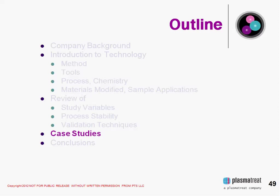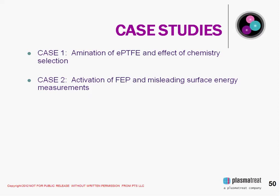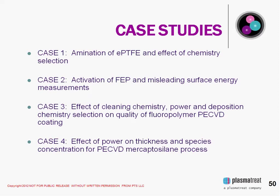I'm going to talk about amination of an EPTFE membrane and chemistry selection. The second case is activation of FEP heat shrink and misleading surface energy measurements. Case three, what's the effect of cleaning chemistry on the adhesion of a fluoropolymer coating? Case four, what's the effect of power on the thickness and species concentration for a PECVD deposition process?